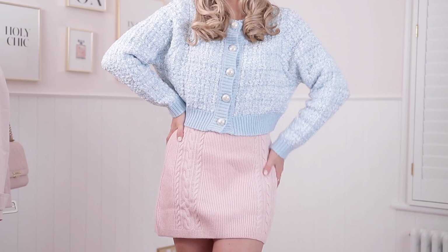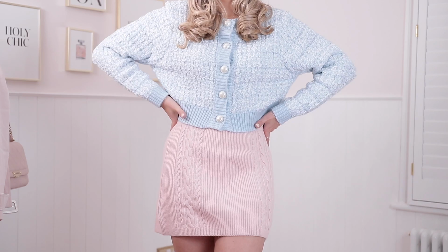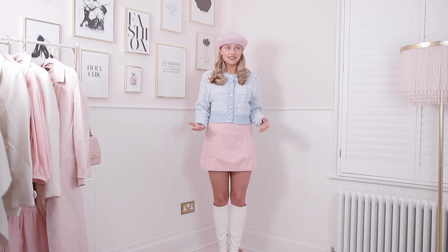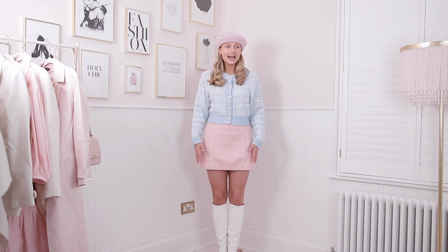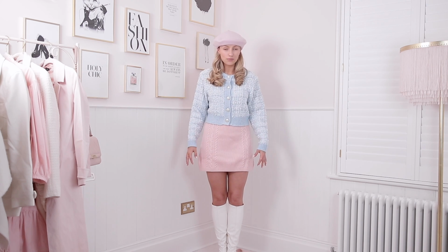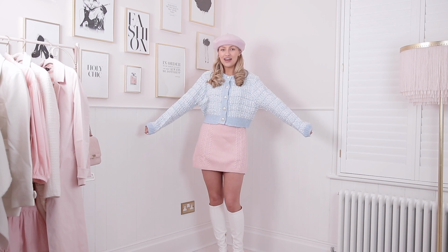And the reason I think this is so perfect is we have those amazing fun spring colours, but everything is knit. So it's super duper warm and cozy. And you could even pop a little thermal top underneath this cardigan or a turtleneck just to make you even warmer. So the skirt is from And Other Stories, and I actually had my eye on this in the winter and didn't get it, but I actually think it's more perfect for this time of year just because of the colour. I think originally it did come with a matching jumper, which I'm sure would look really cute too, but I love how this cardigan looks.